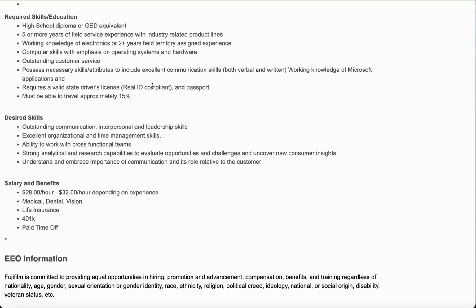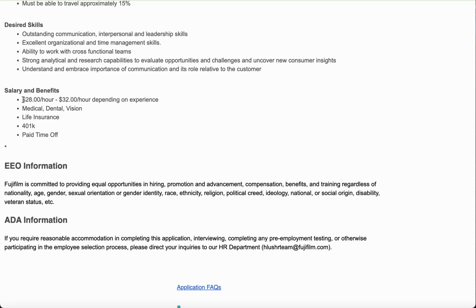So this could provide, if you're looking to change your scenery within your work and you're not tied to having to be at home, and you don't mind working remotely, mostly from home, but maybe traveling every now and then, this sounds like a great opportunity. And the salary for this ranges from $28 per hour all the way up to $32 per hour, depending on your experience. So check that out.